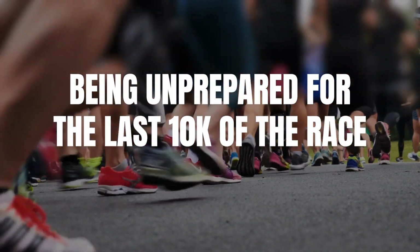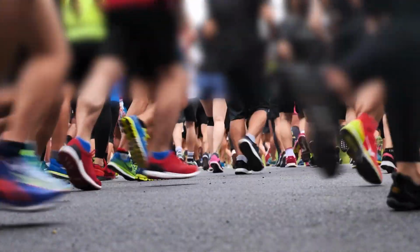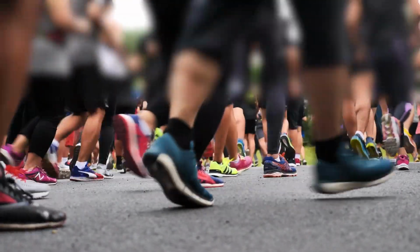Mistake number 8 is being unprepared for the last 10K of the race. What most people do is say, sure, Heartbreak Hill is going to be tough, but once I'm over that, it's all downhill from there.